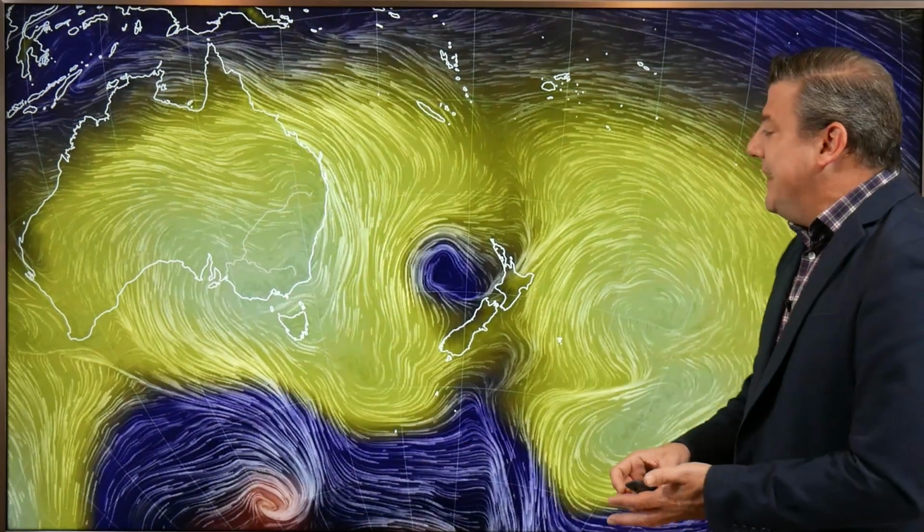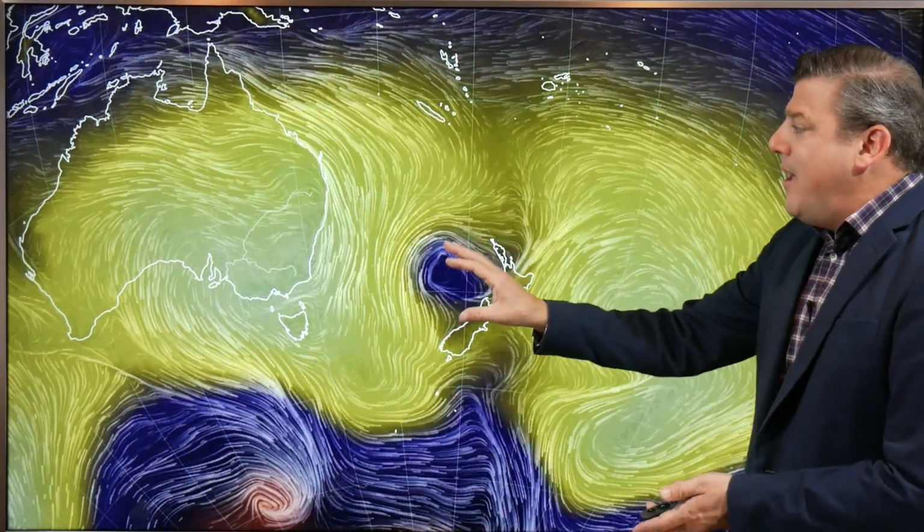And it's looking pretty settled, although there are a few showers for both nations. So let's get into it. Here is the air pressure map. High pressure in the bright whites and yellows, low pressure in the darker purples and down here.